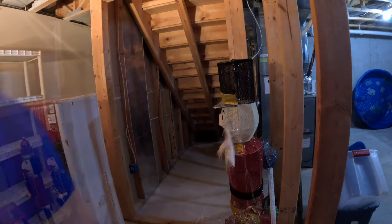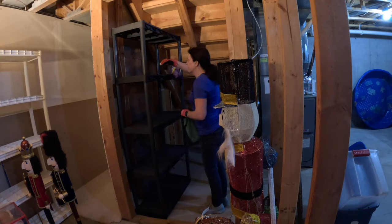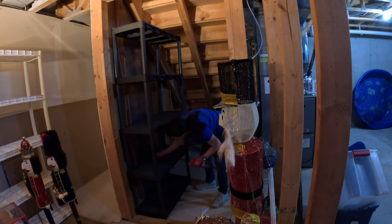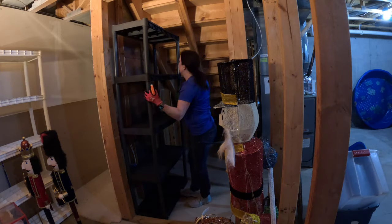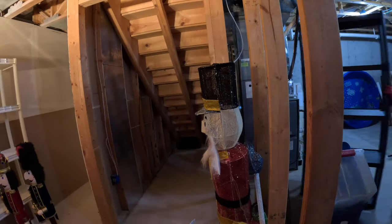Measure once, move it, clean it. And now I don't like it. I'll put this in another area so now I can put the storage bins underneath the steps.